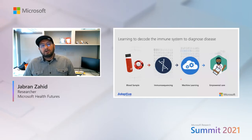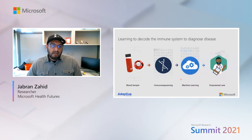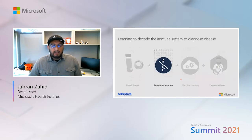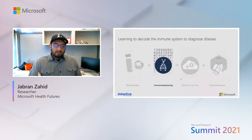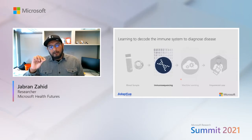So we're learning to decode the immune system to diagnose diseases. And this really requires several steps and a deep expertise coming from the two organizations. So the first step of this is we need to draw blood samples from individuals. And so we take a vial of blood from donors and we do what's called immunosequencing. This is really the expertise of Adaptive Biotechnologies. They take hundreds of thousands to millions of T cells and sequence genetically the T cell receptor.